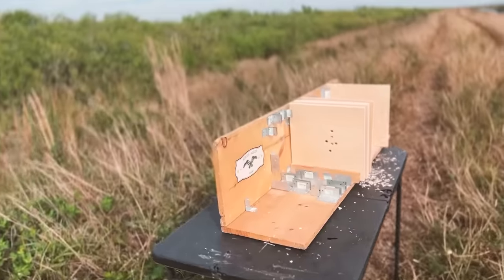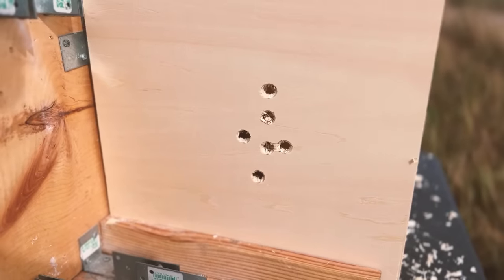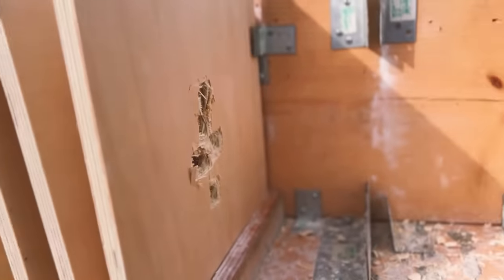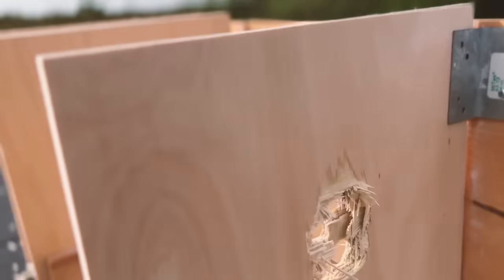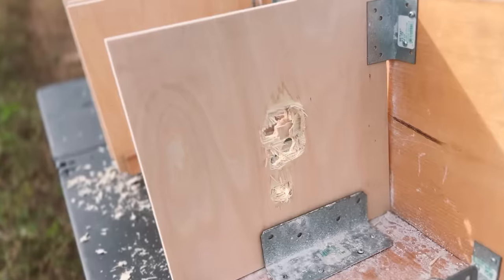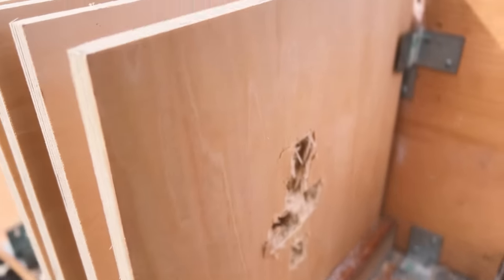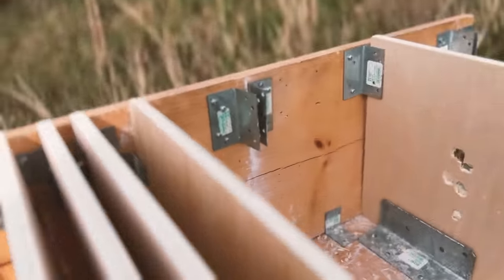Well, you see the cross here? It was entirely intentional. That is how accurate this gun is at only 10 yards, but let's see. Seems like we went through 4 and 5 of these half inch Baltic birch plywood boards. And look at that cross. Unfortunately, it came upside down. I didn't mean to do that, but yeah, amazing stuff.